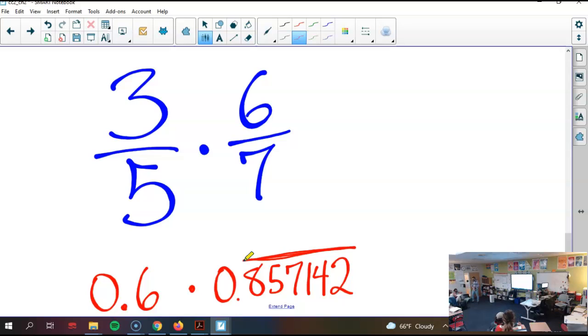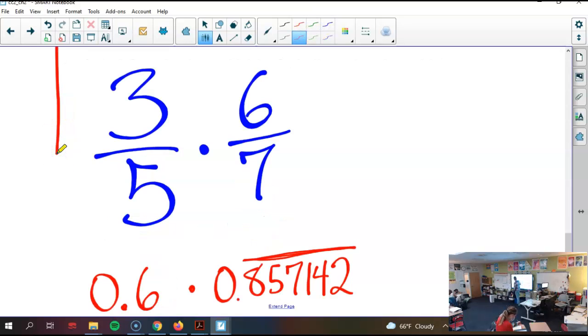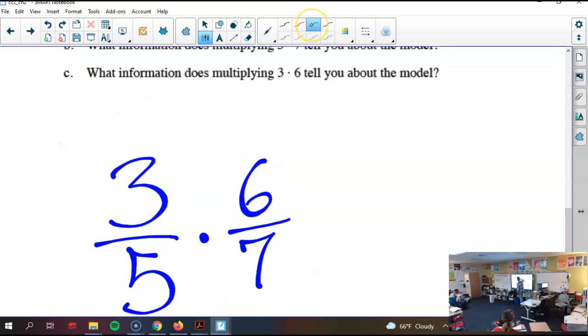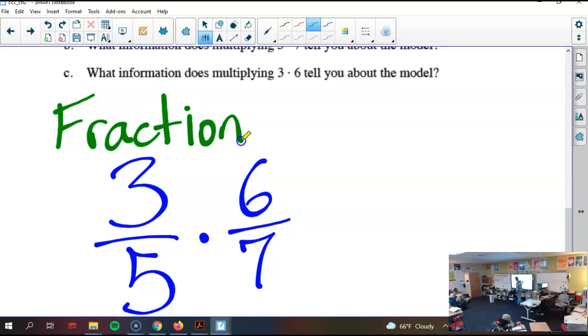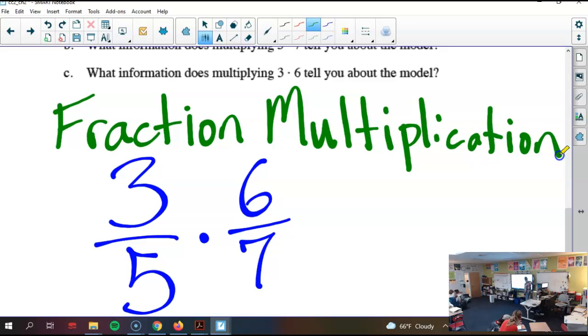Multiplication of fractions. If you want to put something on your graph paper, like a header, what is that? Your header. And guys, you can always just grab a book. And the name of the lesson is like our header. We are doing fraction multiplication. Multiplication feels like a really long word. Yeah, it kind of is.